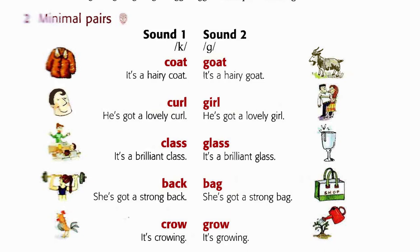2B. Coat, goat, coat, coat, goat. Curl, girl, girl, curl, girl. Glass, glass, glass. Class, class. Back, back. Bag, bag, bag. Crow, grow. Crow, grow. Crow.